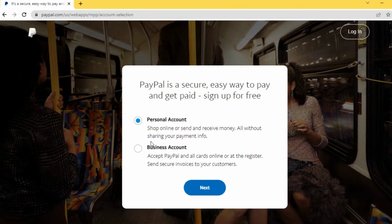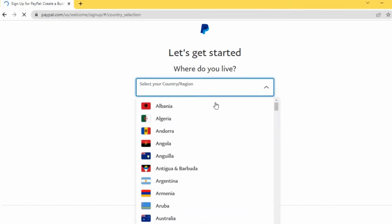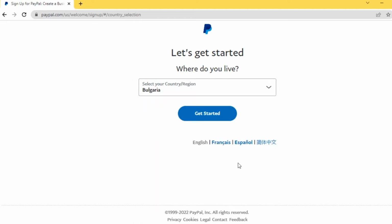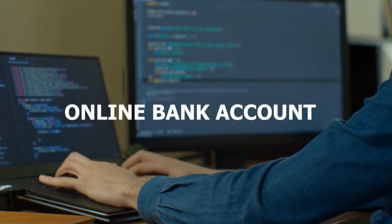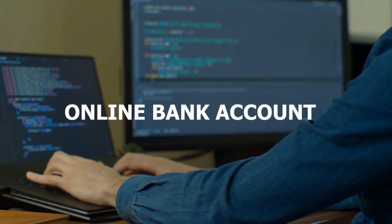When you click the Sign Up button, the next step is to fill out the needed information, which is mostly personal and allows them to learn more about you. With those simple procedures completed, you may now access your PayPal account, which you can use when you begin earning money. To get your money, if you don't want to be paid through PayPal for any reason, you can go to your browser and search for an online bank account in your country. You won't have to pay any extra fees.